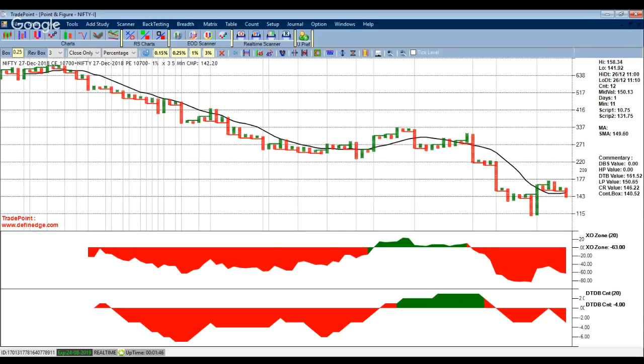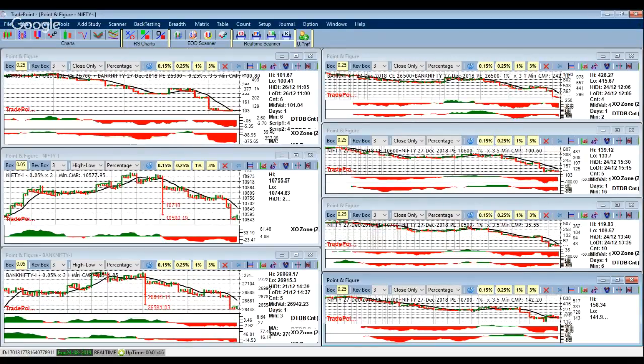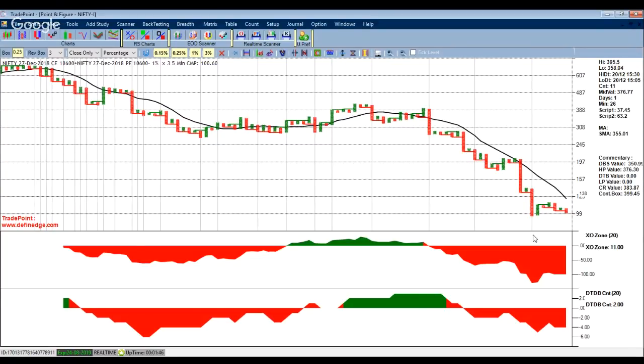So that is important. Now let's go to the 10,600 straddle, because that is also now sort of in the money. This straddle is still in a sell. It had not given a buy at all, and in fact it had a big anchor column first thing in the morning. Today you can see from almost 138 to 97. So as long as 137, you can say 140 level is not crossed, this straddle will keep going down.